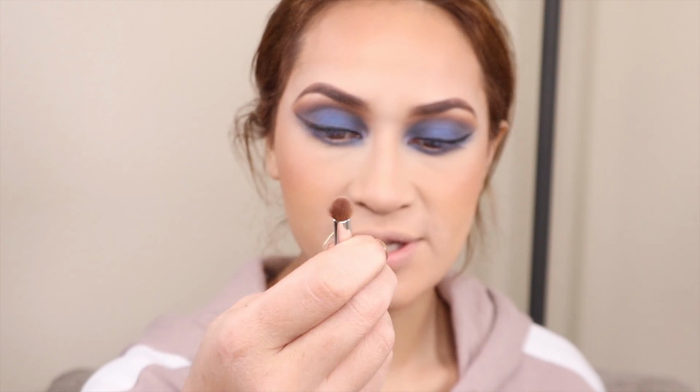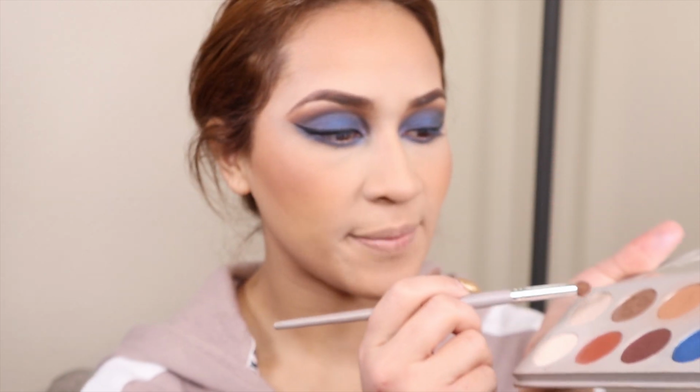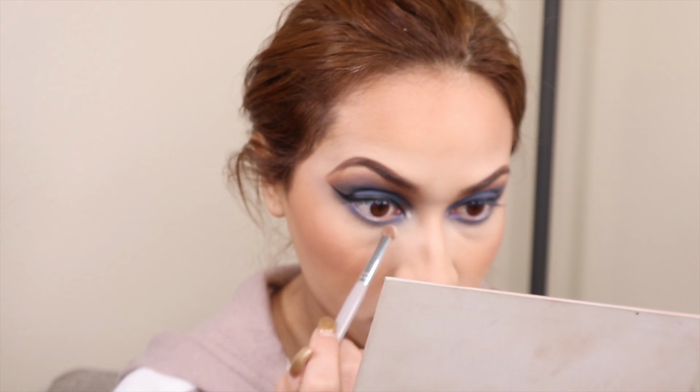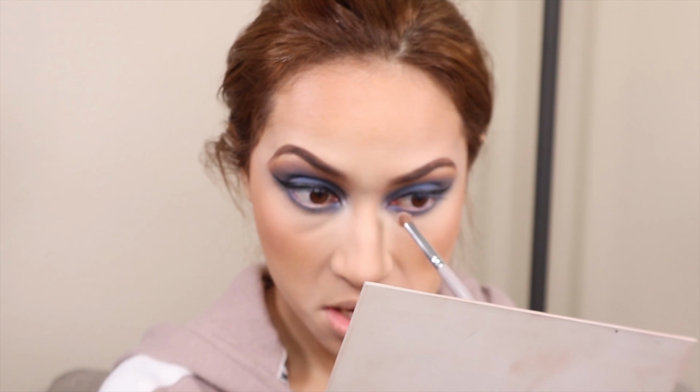So I'm just gonna go ahead and grab this random Sephora brush. There is no number on it. It just is called the Precision Smudge Brush. And I'm just gonna lightly tap into this because it's the same thing. It picks up a lot of color and then just build up the inner corners. Oof, but way too much.